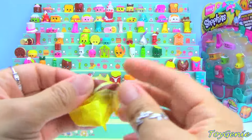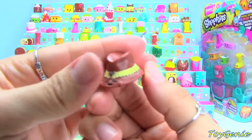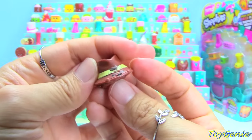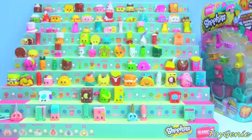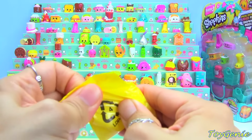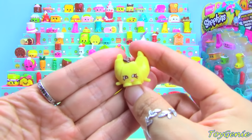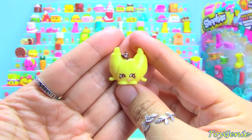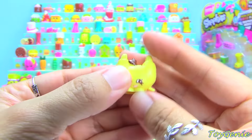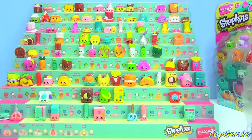Oh, super cool! This is the ultra rare milk chocolate chalk frosted brimmy. And this one is also a duplicate. Then let's see this one. Oh my gosh! We have 2 ultra rares! This one is the ultra rare white chocolate chalk frosted croissant d'or with a dollop of Nutella. She is also a duplicate. Let's get this next one.